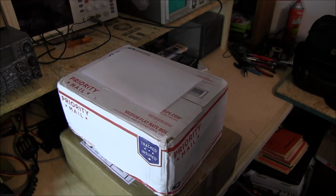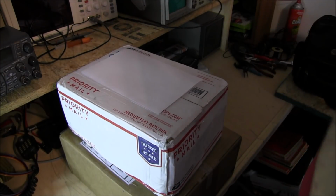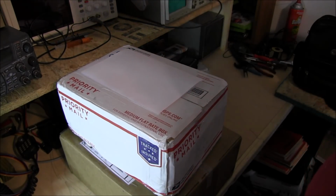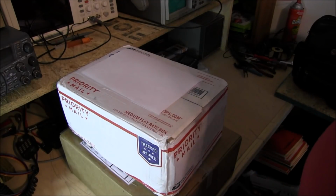Okay, a couple of mail items here. I'm in the office, so it's kind of late at night, and I didn't want to go out and shop this late at night, so I'm going to go ahead and get these opened up, and we'll see what we got in here.